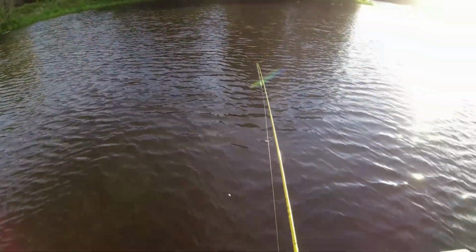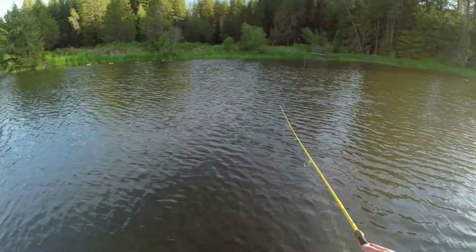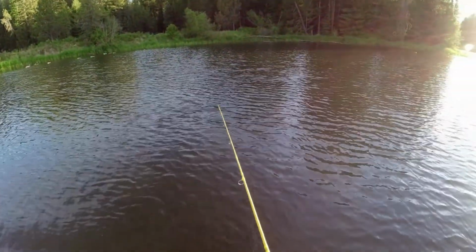Unfortunately, we're going to have to call it quits here in a little bit, because the sun's going to be setting. We need to clean all these fish. I need to get home.